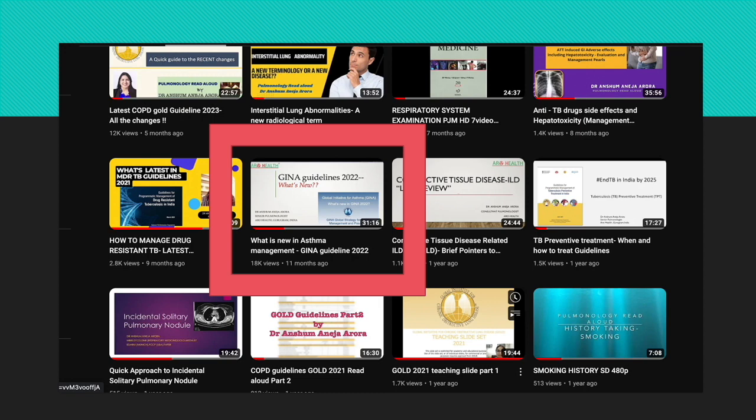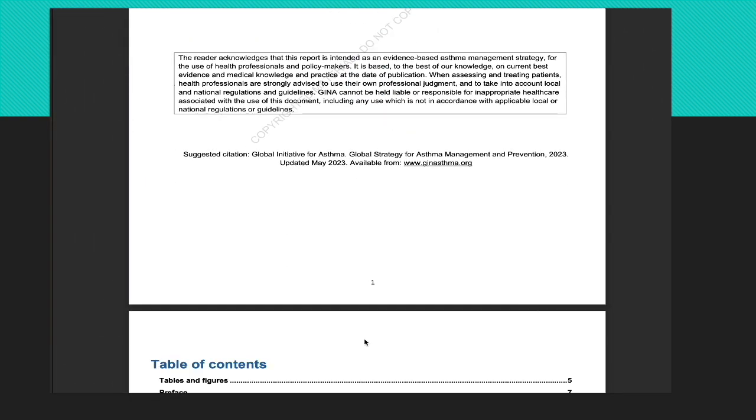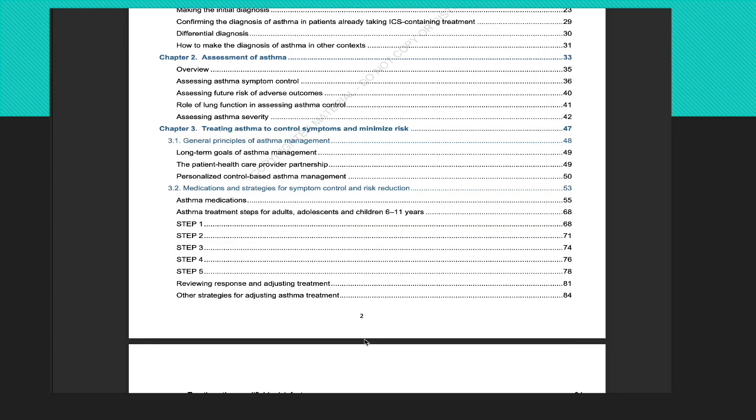So the backbone of the guideline really remains the same as 2022. And today what we're going to do is understand the key changes that this guideline has brought about. Now, this is a 246-page document in the same format as the previous GINA documents.